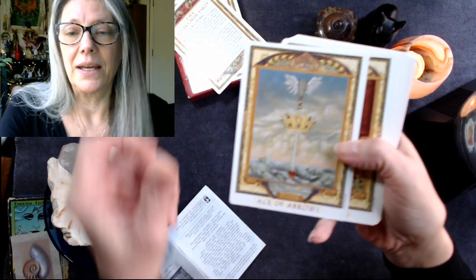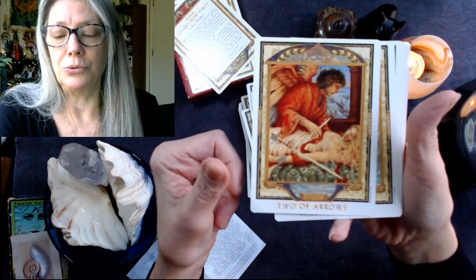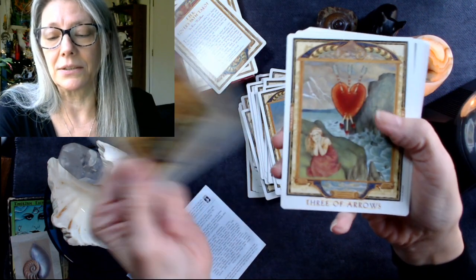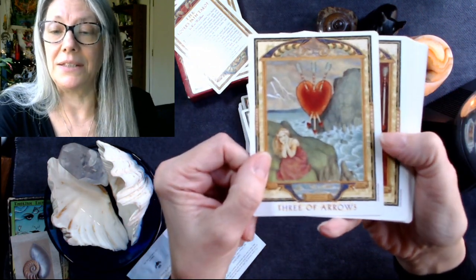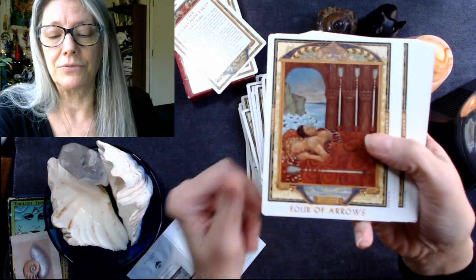Okay. Arrows. Ace. 2. Looks like he just done shot her. 3. Or maybe he didn't shoot her because he was in love with her. 3 of arrows. 4.